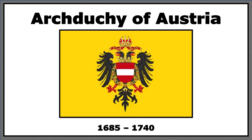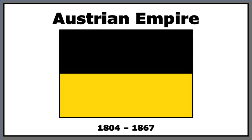Here we can see the first instance of usage of the Habsburg yellow and black colours. At this point in history, the double-headed eagle is set upon a field of yellow. The Austrian Empire was the realms owned by the Habsburg monarchy, hence the black and yellow bicolour. This flag is a very powerful design which I think is still effective today, perhaps due to the rare occurrence of the two colours together.